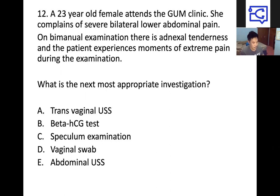All right, let's see. Right, so more than half of you got the correct answer, which is to do a pregnancy test, essentially. Any young female who comes in with abdominal pain, the most important thing is to first rule out an ectopic pregnancy. Okay, and the best way to do that is by going ahead with option B.